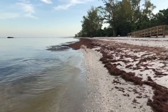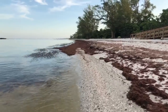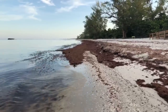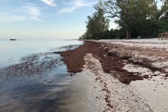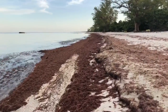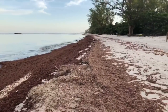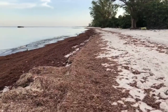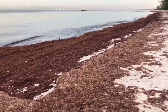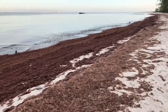Still no signs of any new sea turtle crawls. As much as I guess we want to see more nests on the beach, it's probably best if those females don't come in and swim into this red tide. We've lost enough sea turtles already from that. But look at all the seagrass. It's incredible.